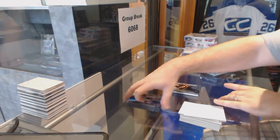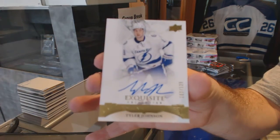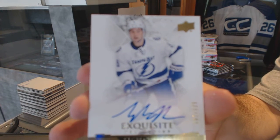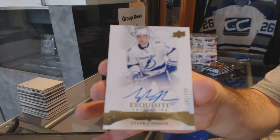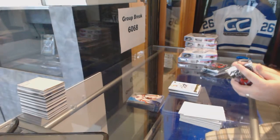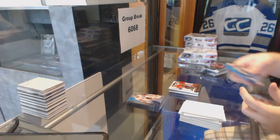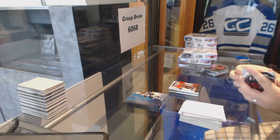We've got for the Tampa Bay Lightning number /125 Exquisite Autograph, which is the Atlantic, Tyler Johnson. Actually, these are very nice, clean looking cards. We've got for the Atlantic World Junior Championship, Malcolm Subban.